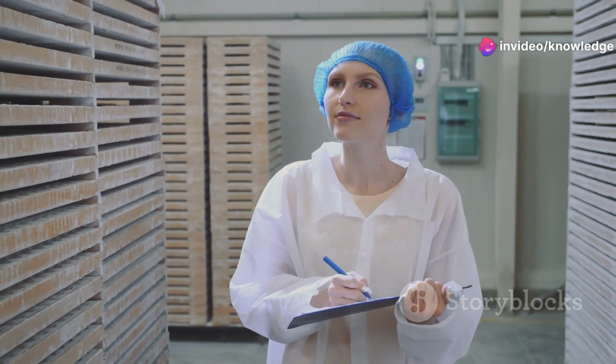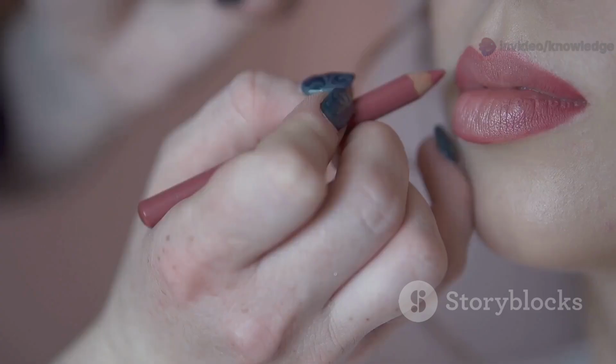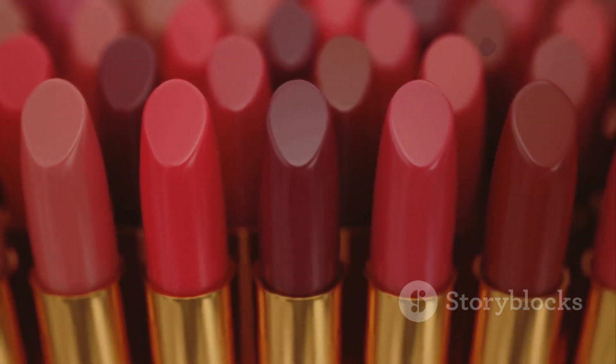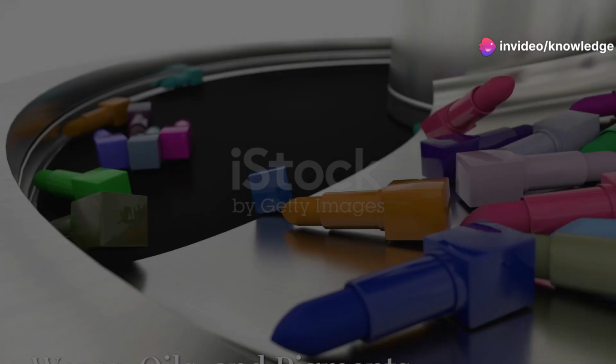The magic of lipstick, from factory to your lips. Have you ever wondered how lipstick is made? It's a fascinating journey from simple ingredients to the perfect little tube in your makeup bag. Let's explore the science and artistry behind creating those vibrant colors and smooth textures.